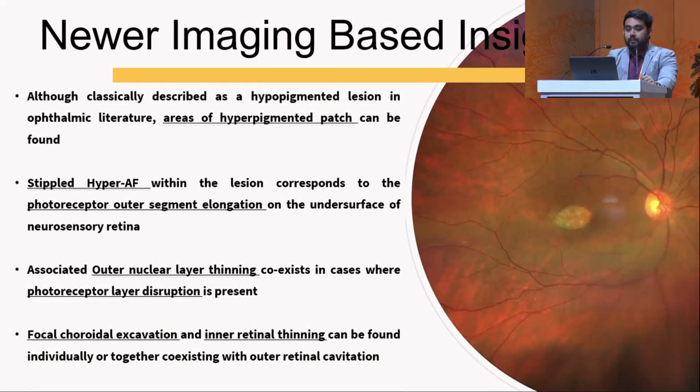So what did we learn? Although classically described as a hypopigmented lesion in the ophthalmic literature, areas of hyperpigmented patch could be seen. Stippled hyperautofluorescence within the lesion corresponds to the photoreceptor outer segment elongation on the under surface of the neurosensory retina. It is associated with outer nuclear layer thinning, and focal choroidal excavation and inner retinal thinning could be found individually or coexisting with outer retinal cavitation.